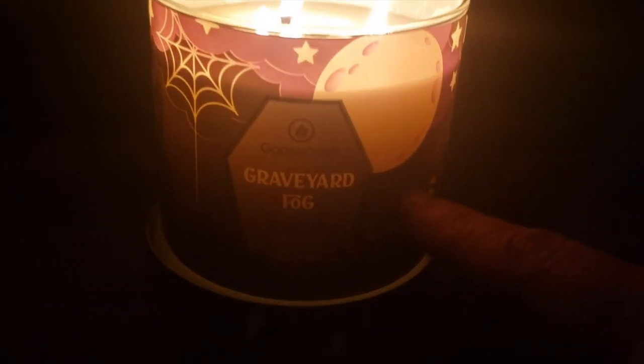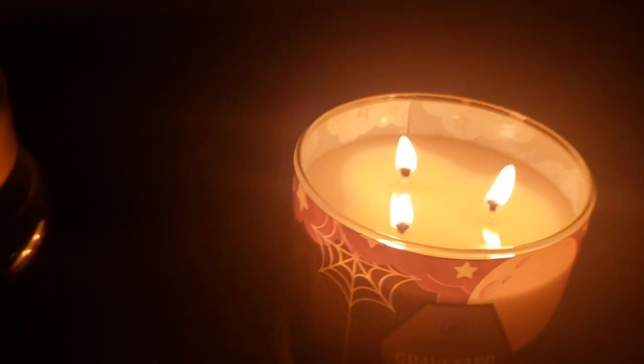Poison Cupcake, which I have burnt, and I reviewed this. It's a Goose Creek. This makes your whole house smell like you're making brownies. This is Graveyard Fog from Goose Creek, and this one I just started. I haven't burnt this one before. Let me smell it. Oh, I blew one out. Oh no. Wait, we have to relight it. I don't want it to burn like off kilter.